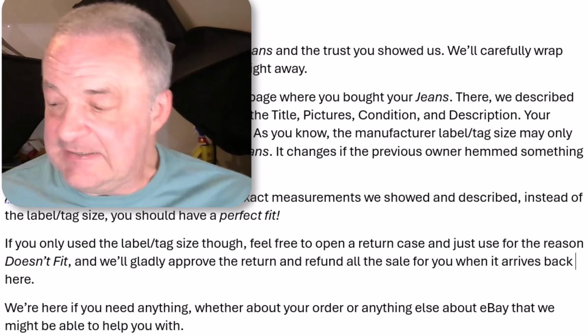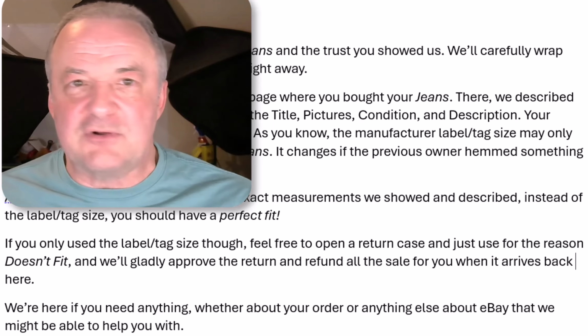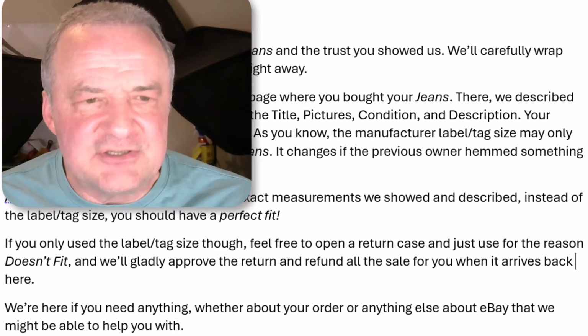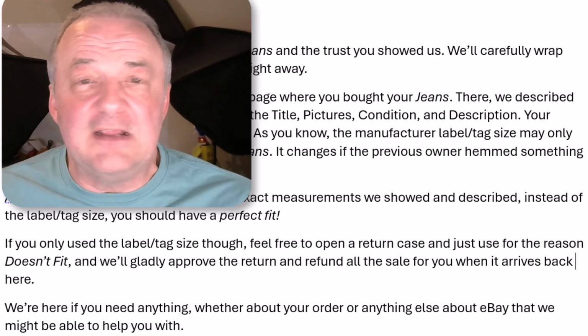I suggest if it gets this far and your buyer reads this note and realizes these aren't going to fit, the buyer's going to do exactly what you said. And what am I supposed to, okay, I don't know how to do a return. What do I do? Feel free to open a return case, okay, and just use for the reason doesn't fit, and we'll gladly approve, okay, and they start doing it, and they send it back.